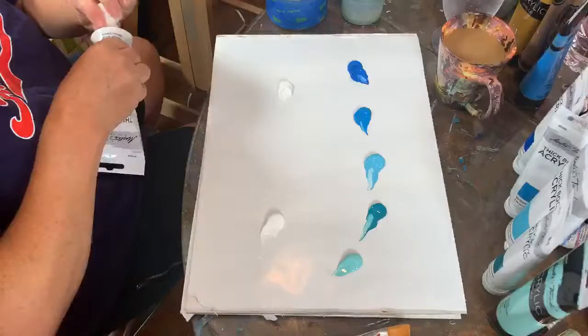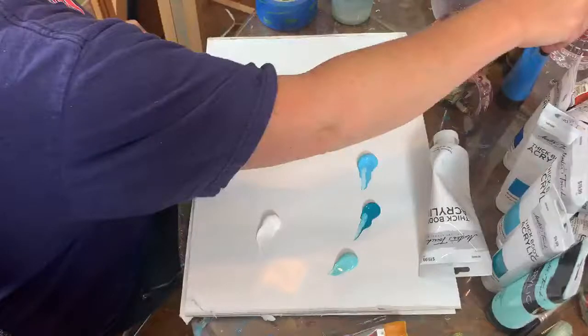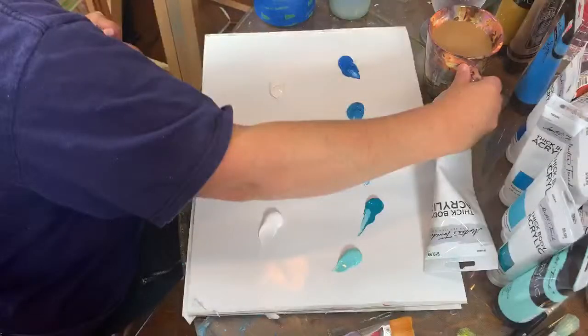So the first thing I'm going to do is take a sip of coffee from my really cool mug from when we went to Florida.